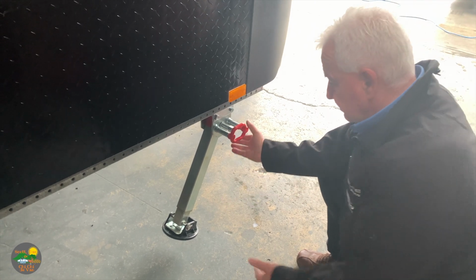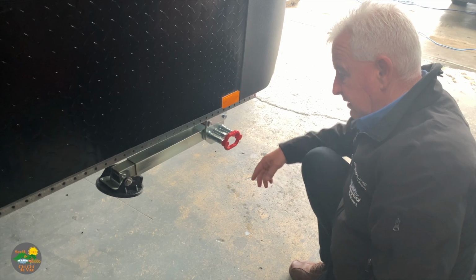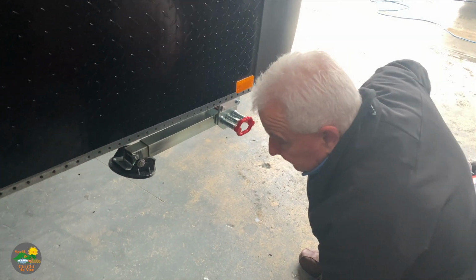Where possible, always have the legs facing backwards. So if you're forward driving, it can't get hooked up and lift up the front of the van.